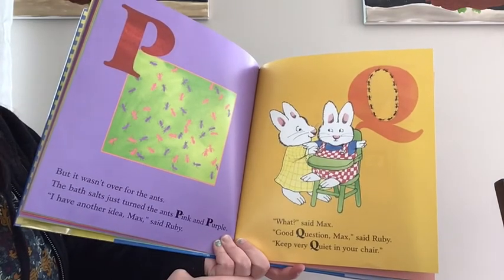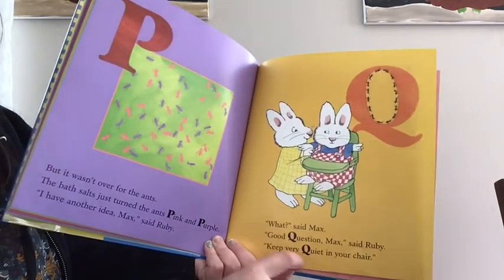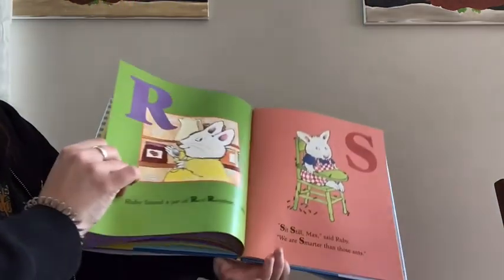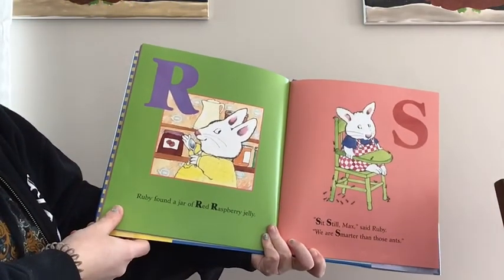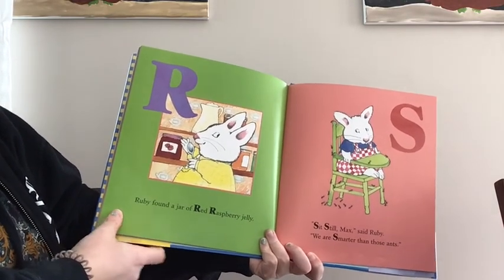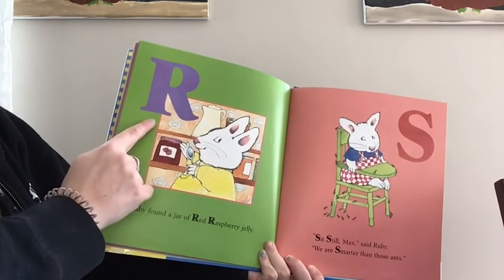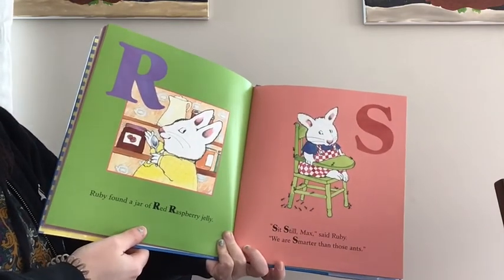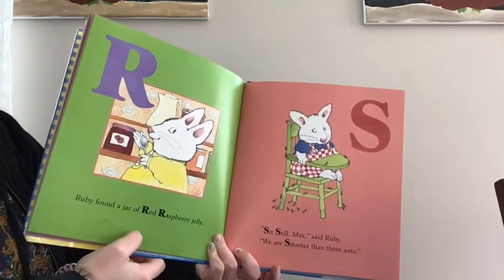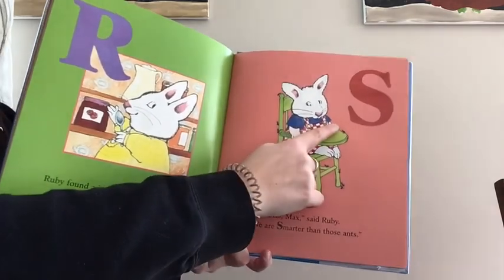What? Asked Max. Good question, Max, said Ruby. Keep very quiet in your chair. What letter do the words question and quiet start with? Q. Ruby found a jar of red raspberry jelly. What letter does red start with? R. Sit still, Max, said Ruby. We are smarter than those ants. What letter does sit start with? S.